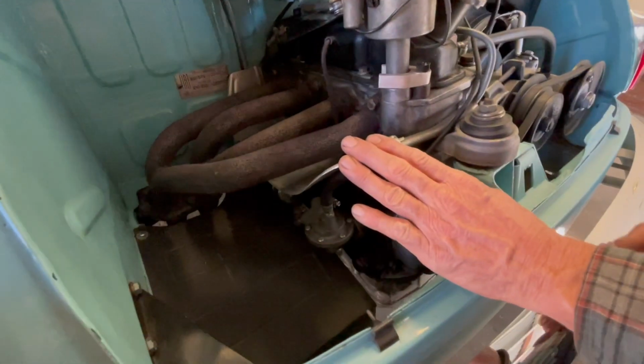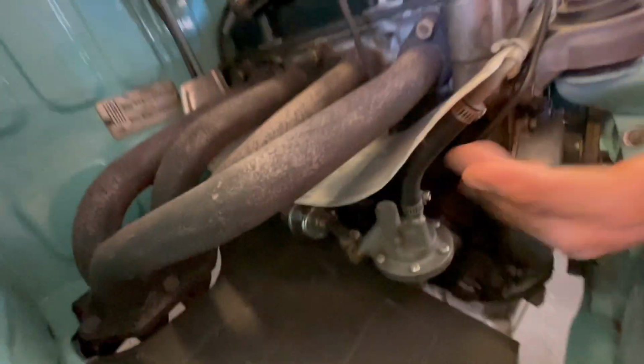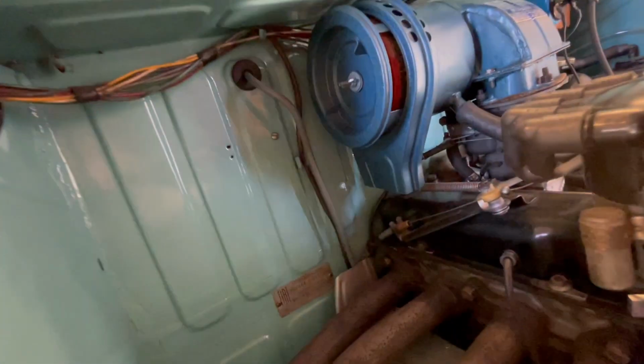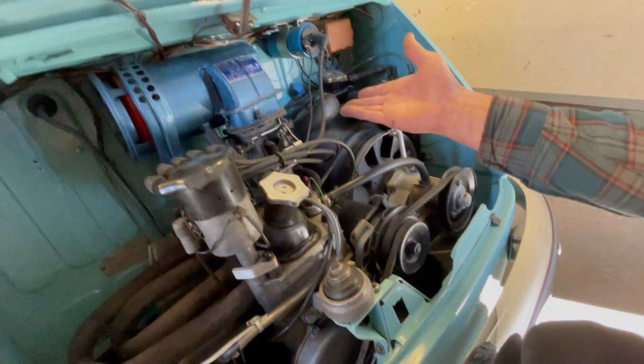To keep the fuel line cool, we made this pan, and also it just didn't look right with the fuel line coming out so close to the headers and the fuel pump here. So that helps prevent vapor lock. It siphons directly from the fuel tank, which is on the other side of this panel. The generator has been rebuilt, of course, as well as the starter motor in the front.